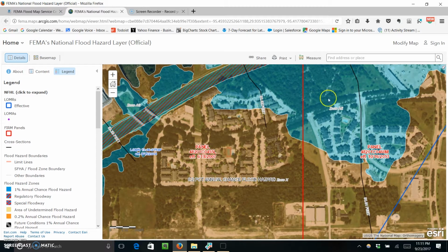During Hurricane Harvey, none of these properties flooded. During the tax day floods, the back of this property flooded, and during the Memorial Day floods, a good chunk of this property here flooded, and then many of the properties off the screen were completely flooded.